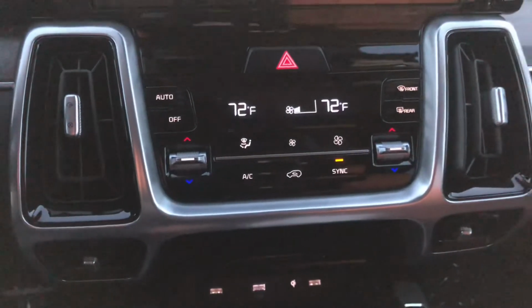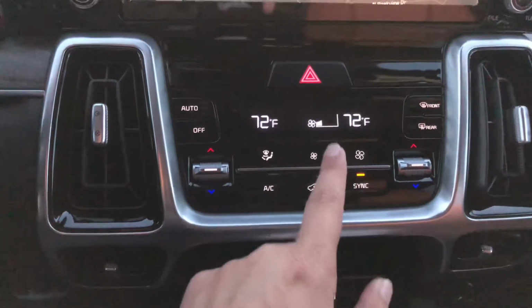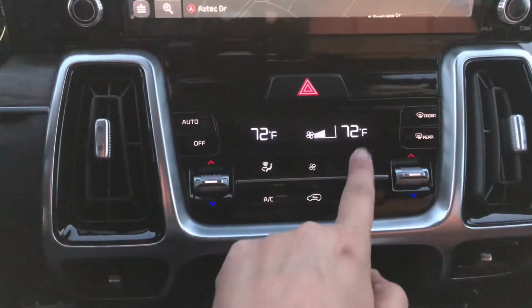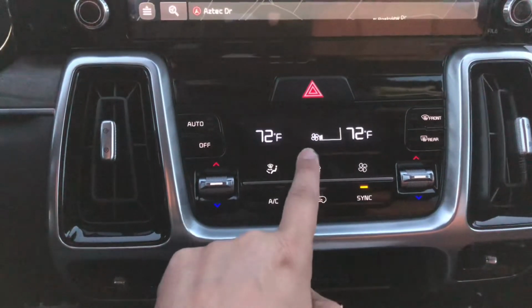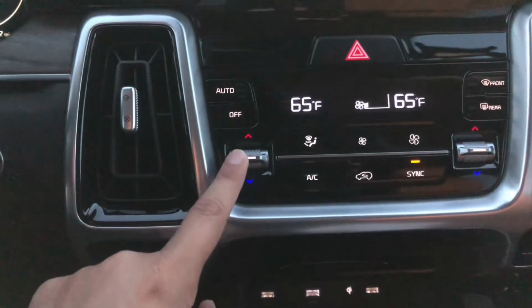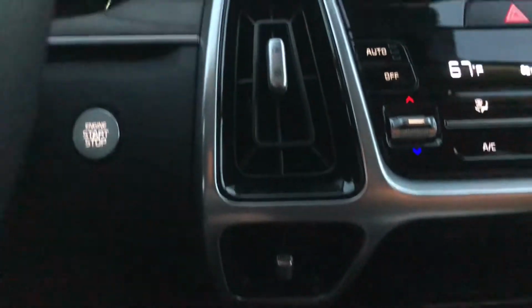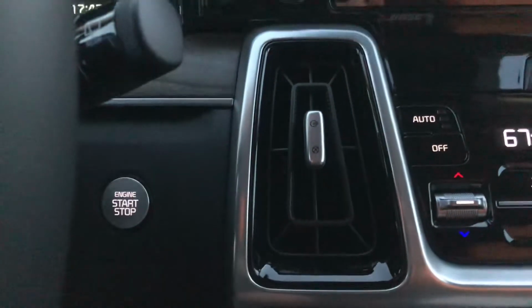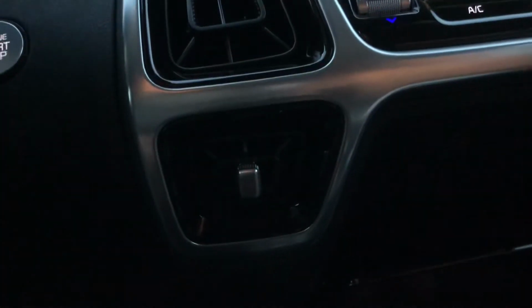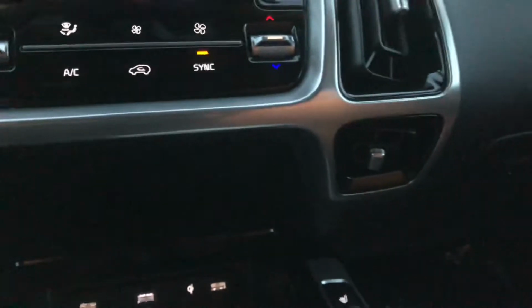Climate controls a little right below it. So you have your directionals, you have your blower speed, you have your temperature control with these switches, and then you have kind of two different vents. You have your main vent here for your face, then you have this little guy down here, which kind of hits your leg, kind of more towards the cabin, which is interesting design. I think that's pretty interesting.